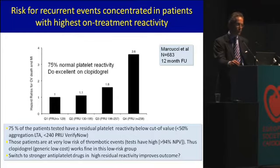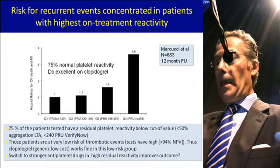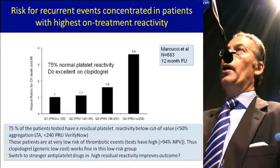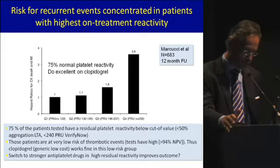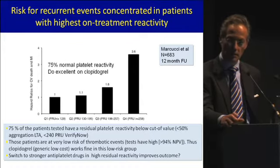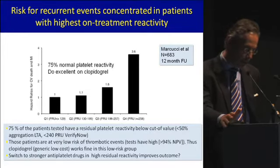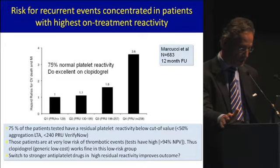It will not reduce the thrombotic risk, and it will probably increase, as you've heard from the previous speaker, the risk of bleeds. So that leaves you with another about 25% of our patients who have high platelet reactivity, and again, we do not know if we change the medication based on these tests that we will improve outcome. But intuitively, it is the right step.